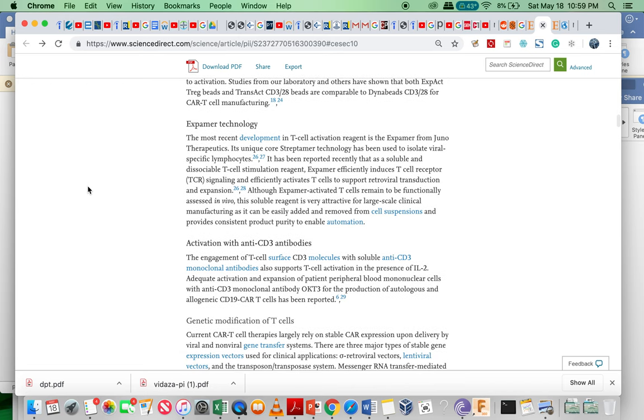Expamer technology. The most recent development in T cell activation reagents is the Expamer from Juno Therapeutics. Its unique core, the Streptamer technology, has been used to isolate viral specific lymphocytes. It has been reported recently that as a soluble and dissociable T-cell stimulation reagent, Expamer efficiently induces T-cell receptor signaling and efficiently activates T-cells to support retroviral transduction and expansion.